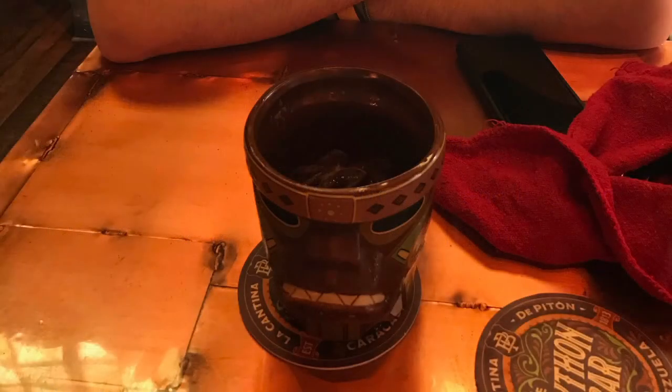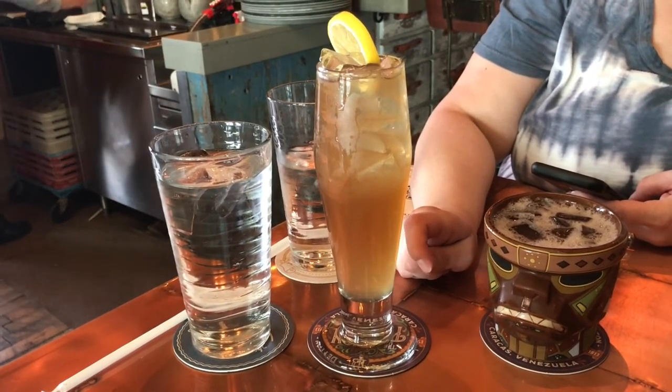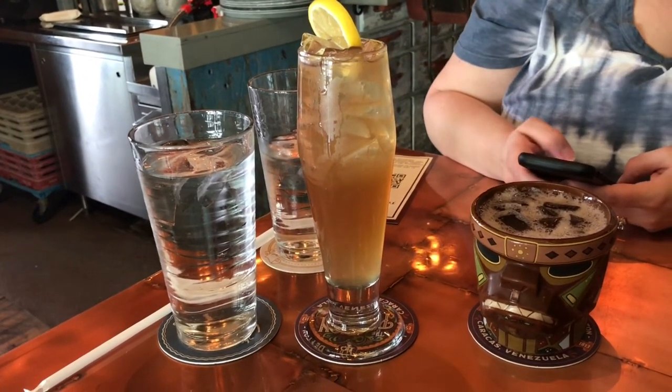So I liked my drink. It was light and fruity, the main flavor being pineapple. You don't have to purchase the souvenir mug if you're not interested. You can get it by itself for just $14.